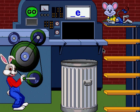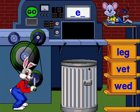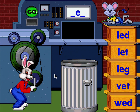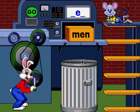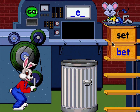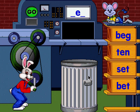Mob. Wed. Vet. Tax. Leg. Let. Lead. Hop, hop, hooray! The middle sound is eh. Men. Bet. Ten. Beg. Good. You found some of the words whose middle sound is eh.